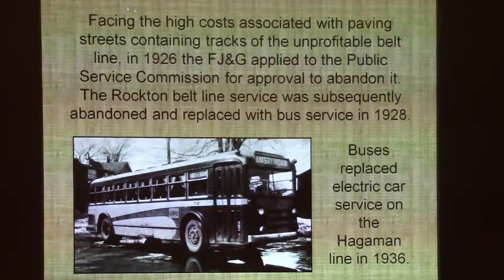And the FJG says, Public Service Commission, we'd like to abandon that belt line because we're not making any money off of it, and it's going to cost us a fortune. And the Public Service Commission took a look at it and said, you know, you're probably right. So they approved the abandonment, and in 28, the belt line was replaced with bus service. And shortly thereafter, a few years later, buses start replacing the Hangman line too in 36. So now we've gotten to the point where we're really cutting back the system.